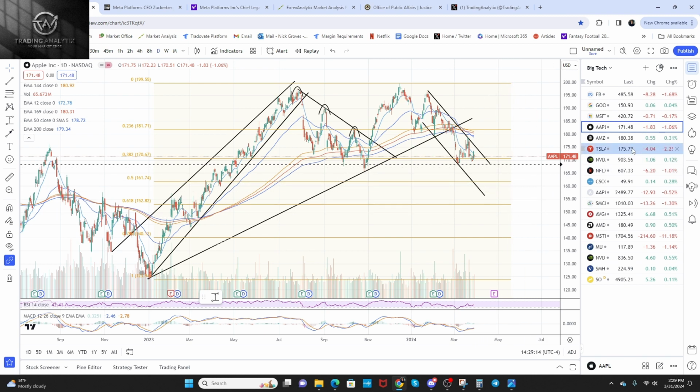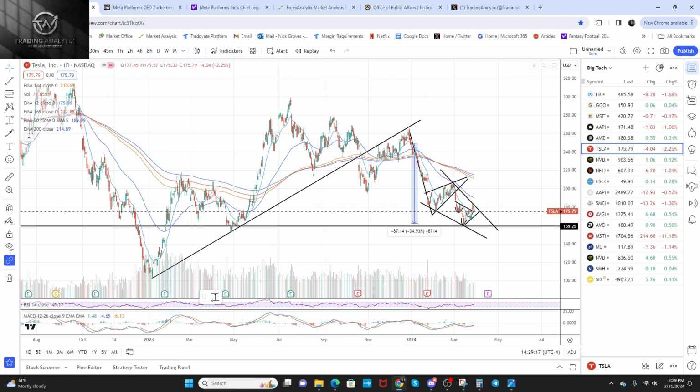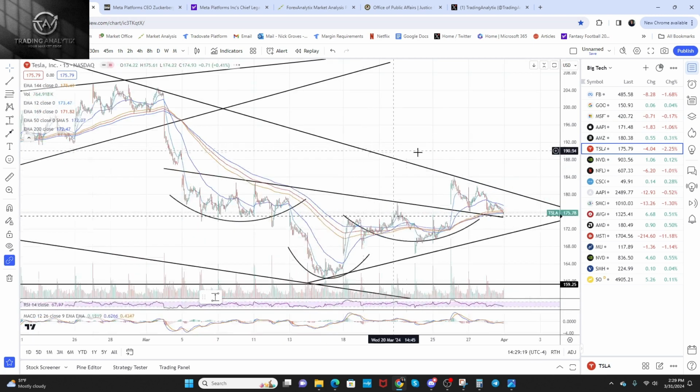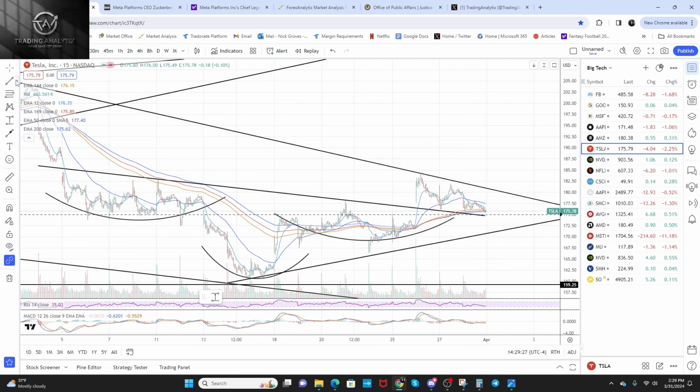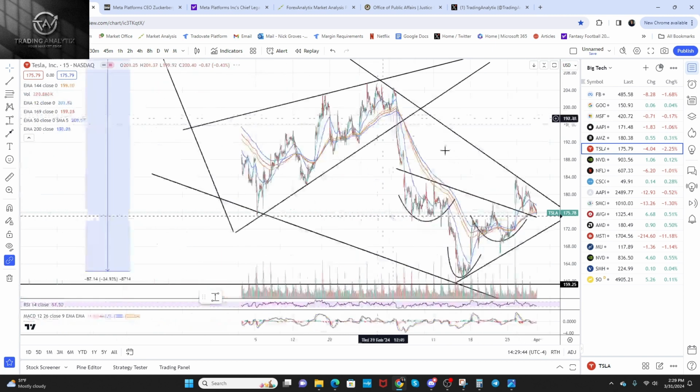And last but not least, I'd like to talk about Tesla. We spoke last week about this inverted head and shoulders pattern. We broke out of it. It had a nice pop. It did not fully complete. We are retesting the neckline, and just to show you guys where it would complete, it would be somewhere around 190. And I was looking at it, I thought, I don't know if we're quite going to get there. Tesla's down over 30% on the year. I'm not overly excited. So how else could we view it?